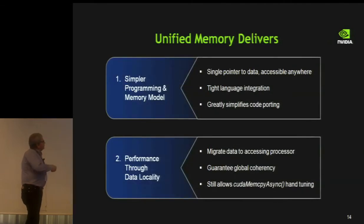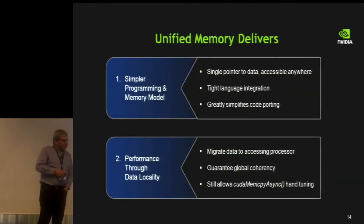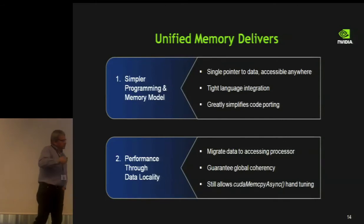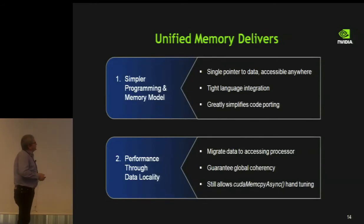So it simplifies the programming and memory model. For instance, you have single pointers to data, and you can access these pointers from the CPU and also from the GPU. It gives you better possibilities to integrate the parallel programming model into future languages. I will cover this a little bit later.